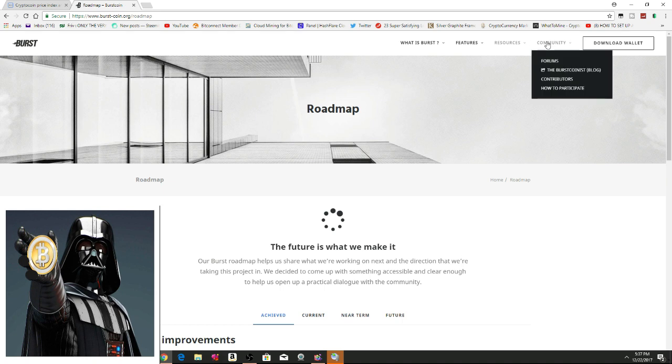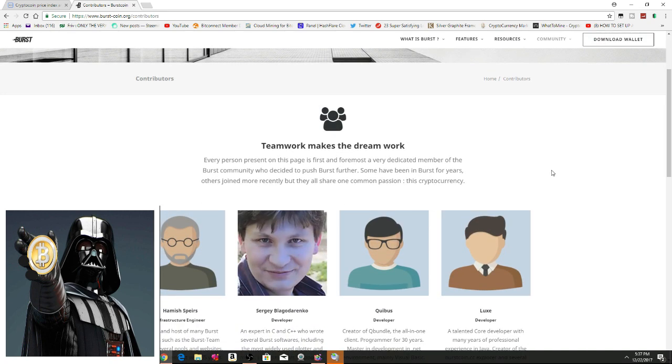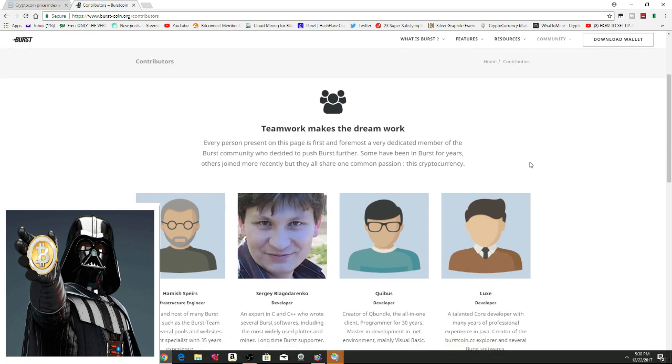Another thing I like, if you go to community, you can go to contributors, and that's basically the dev team. And like I said, it's open source, so if you're a coder, you can actually go on here. You can get on GitHub or wherever they have the basics for this, the fundamentals for this coding, and you can actually help out in coding this stuff or fixing problems or coming up with ideas.